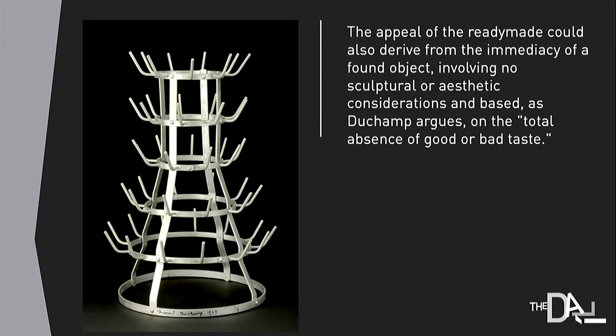So one final thought is that the appeal of the ready-made could also derive from the immediacy of the found object. And it's really important, this idea that there is no sculptural or aesthetic consideration brought to bear on this. It is the total absence of good taste or bad taste. So everything we saw earlier, the Picasso, the Brancusi, the Giacometti, those are all driven by the idea of taste. They're beautiful forms, they're lovely forms, they're arresting forms, but they're always sculpted, they're crafted, they're made with intent, they're informed by technique. This is informed by zero technique. There is nothing about the technique or training of the artist that allows him to produce this. It's rather an emptying out of aesthetic decisions, which allows this piece to not suggest what it normally was, and to have a new role and be transformed through the decision to make it an aesthetic object.